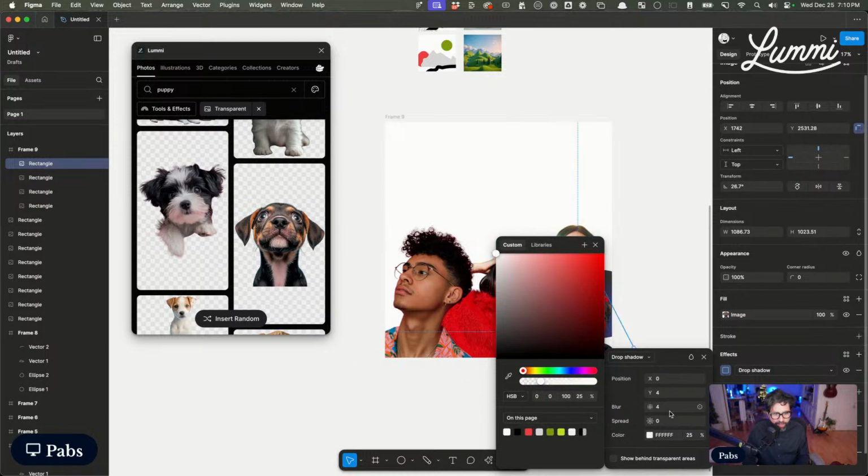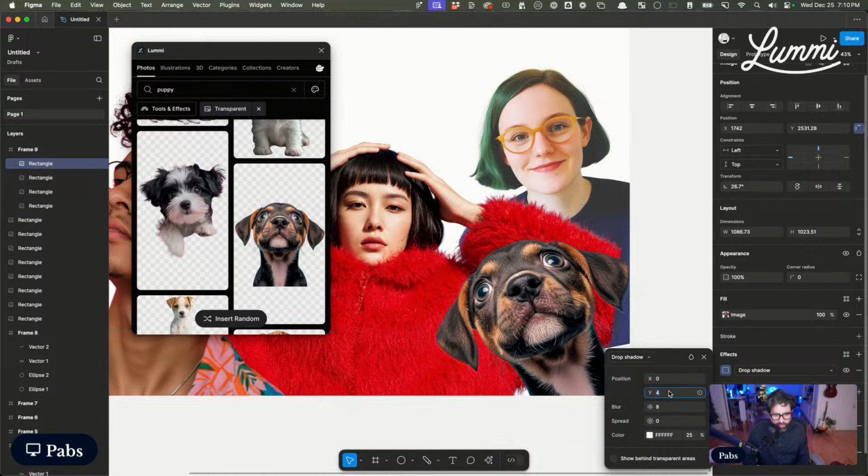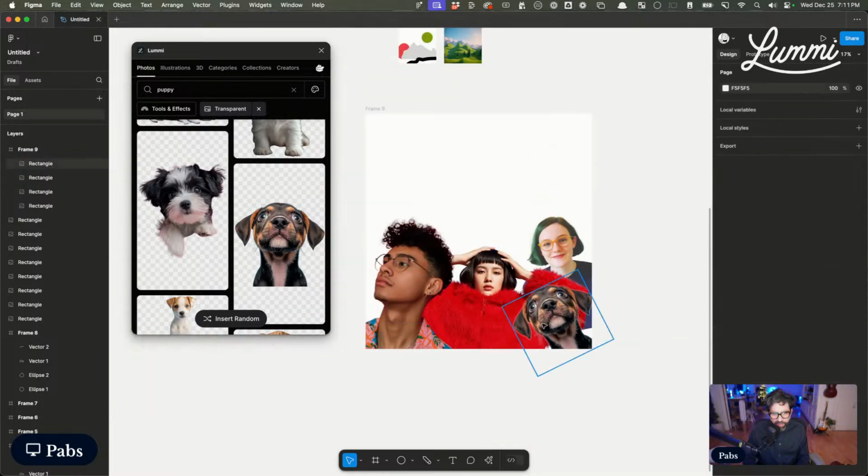And I'm going to put a spread of 16 pixels just so there is a little bit of a border. No, actually, that's not okay. So let's put it at 0. Wait, what's going on? Is it adding it? Yeah. So I just want to differentiate the puppy from the background. There you go. So I just want this to be very well defined. So let's do it like this at 100%. That should be good enough, I think.